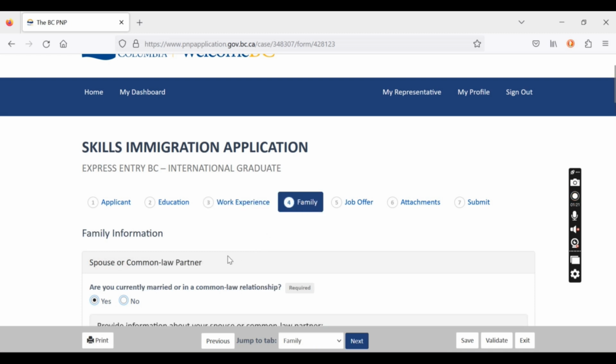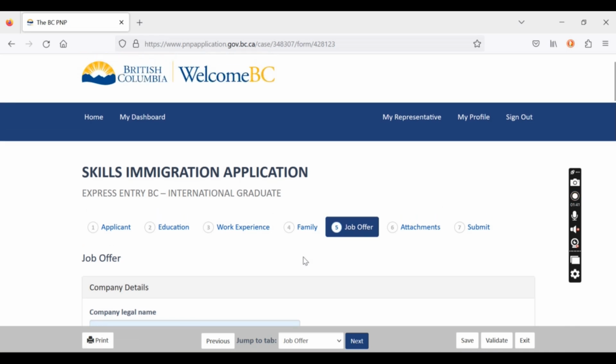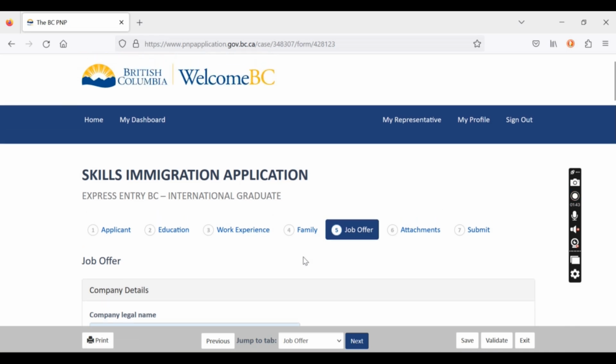Then this is the part where you put your family details. If you have a brother, father, or mother, those details would go in here. If you have a husband or spouse, their information would also come in this one. Then this part discusses your job offer: what company you are working for, what their address and phone number are, and who they can contact if they need to contact that company. That detail will go in this one.